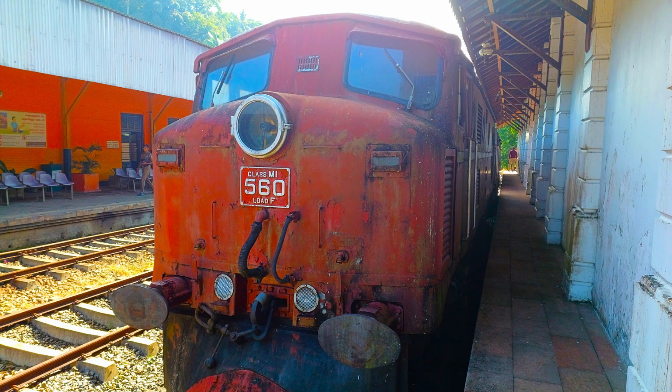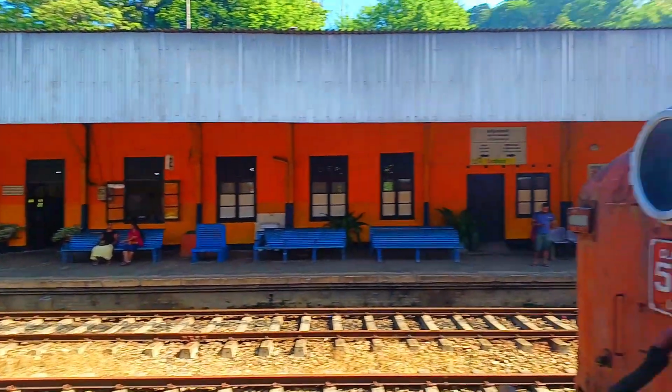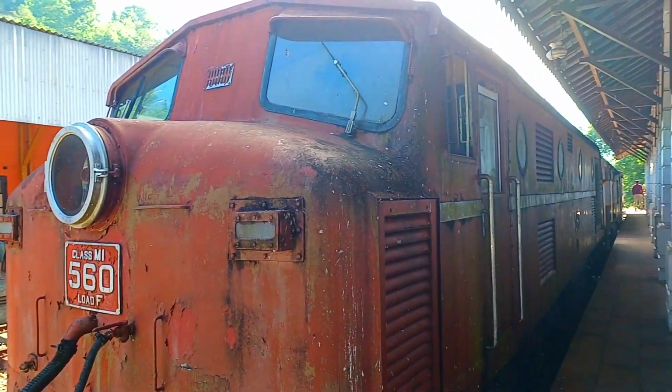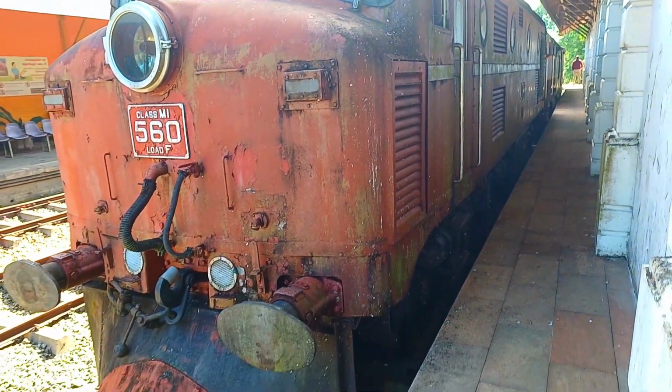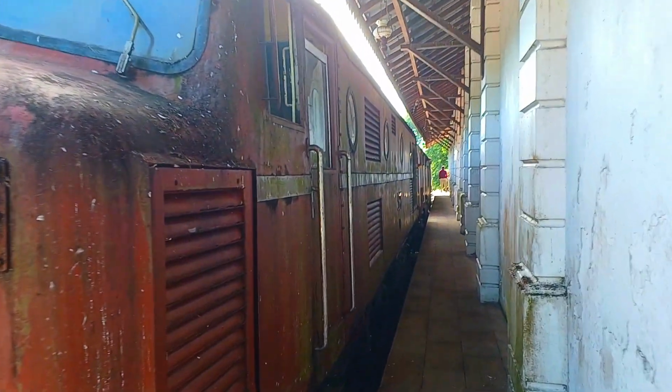This number 560 locomotive is the only surviving example of class M1 diesel electric locomotives of Ceylon government railways. 25 of these giants were manufactured by Brush-Bagnall Traction in the United Kingdom. Each locomotive provided a power of 1000 horsepower.